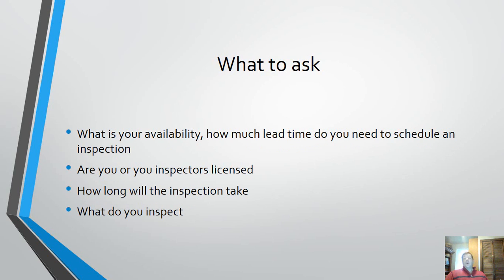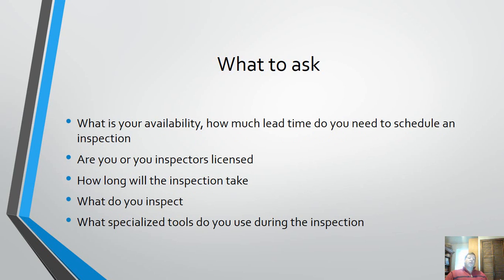You want to ask what will they inspect during the inspection, and just as importantly, what won't they inspect during the inspection? What specialized tools may they use during the inspection? Some inspectors still come with a flashlight, a screwdriver, and a clipboard, while other inspectors purchase and bring to the inspection every tool and toy that may be available.